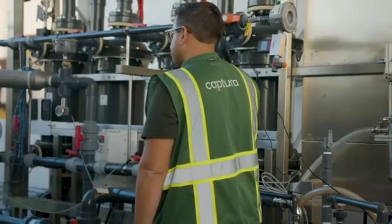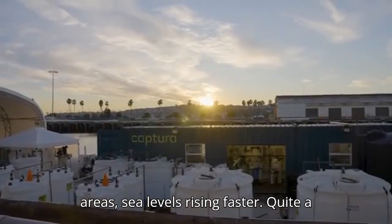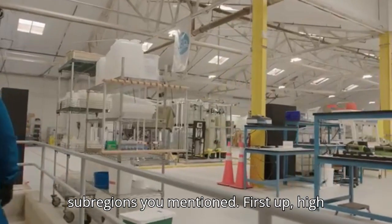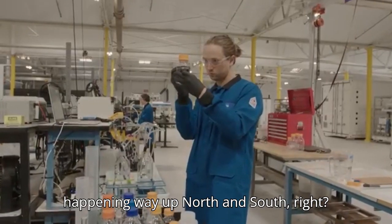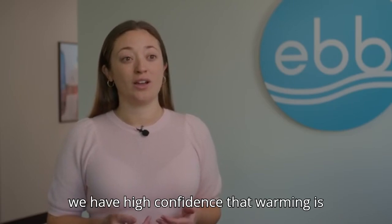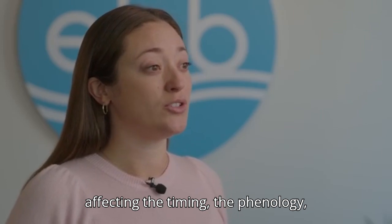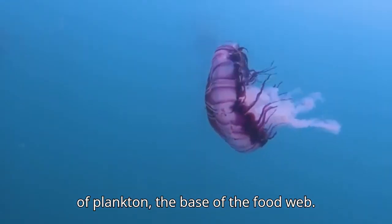Okay, so globally, warmer, more acidic, losing oxygen in key areas, sea levels rising faster. Quite a picture. Let's zoom in now on those 7 subregions you mentioned. First up, high-latitude spring bloom systems. What's happening way up north and south? Right, in these colder systems, often near ice, we have high confidence that warming is affecting the timing, the phenology, and also the abundance and distribution of plankton. The base of the food web.